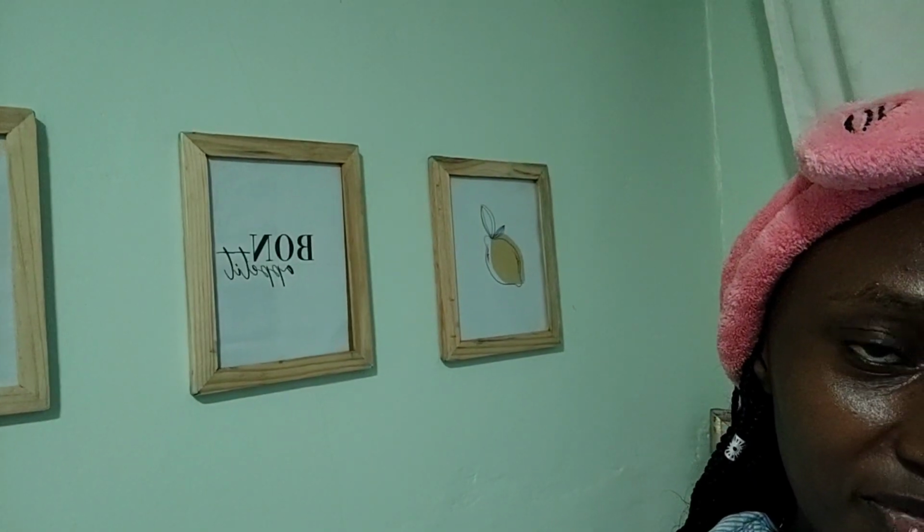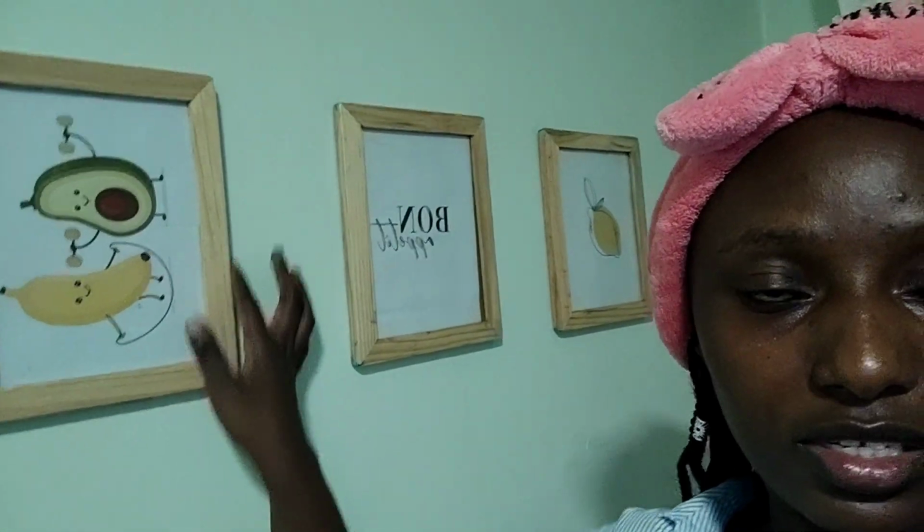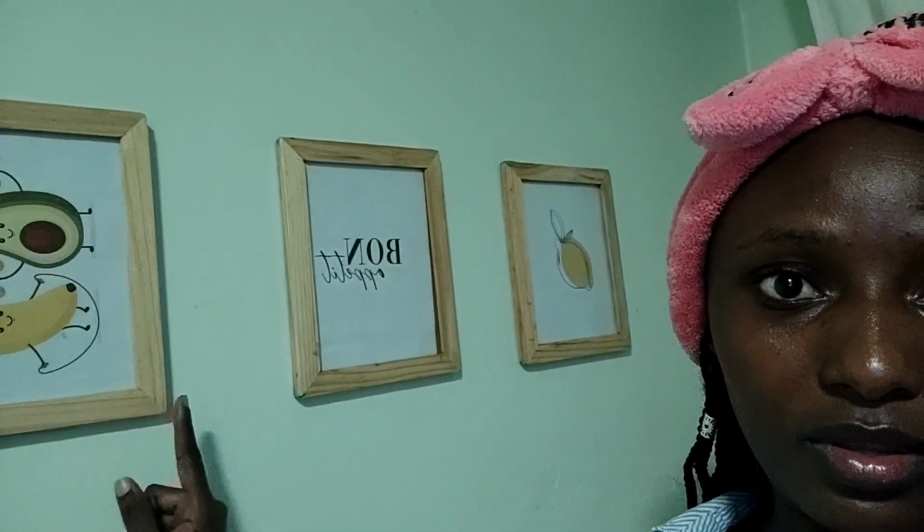And another moment as we head out for my frames, damn, I really love them. I had doubts. I felt like this wood finish was not going to look good, but I really love how they came out.